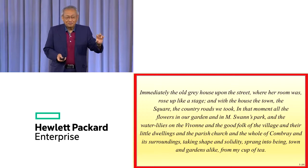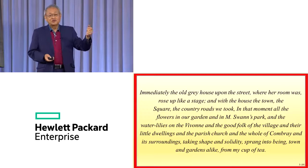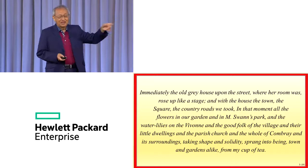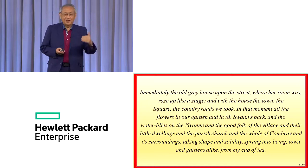The old gray house is now a museum in Combray. It's just 2 hours south of Paris. Anyone going to Paris should take this trip. It's a beautiful village, and you go to the museum, and you see that the scenes described in his book are all in this house. The kitchen, the stairs, down to the last tiny bits. This is why it's so interesting. I'll show you the house a little bit later if we have enough time.